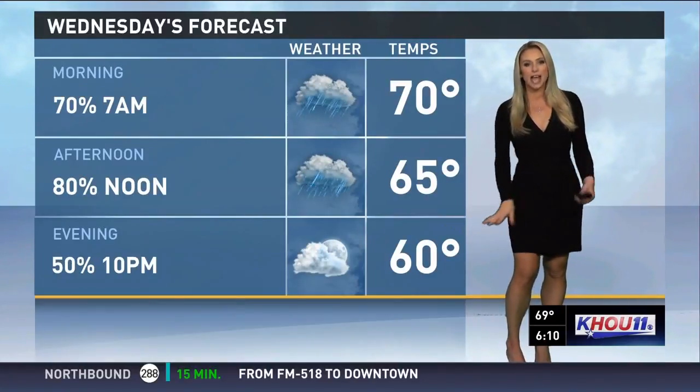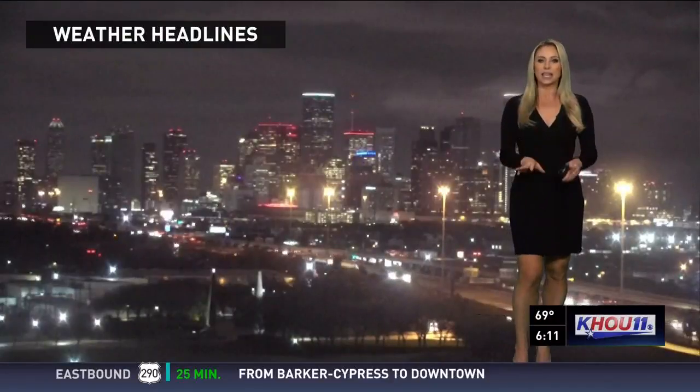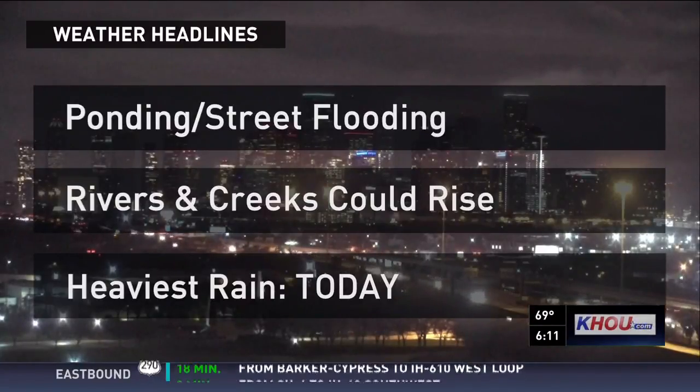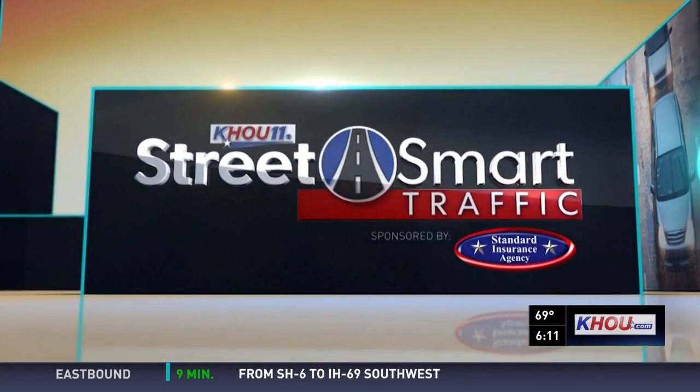Then overnight tonight, I still have about a 50% chance of a few scattered showers, but keep in mind the heaviest rain threat, even over the next 7 days, is today. Ponding and street flooding, Darby, are pretty much the primary concern, and you know that means a mess and slow goes on the road.